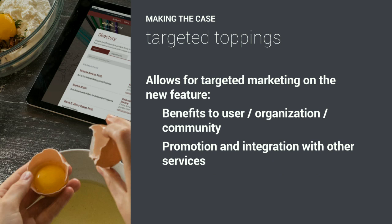It also allows for targeted marketing on the new feature. So if you're building out great functionality for alumni, or great functionality for current students, it lets you think about, how am I going to communicate this value to them? And you can start thinking about targeting that rollout to that group, how you're going to engage them, how you can get buy-in from them, how you're going to communicate the results. It has a lot of benefits in terms of bringing people on board, getting them excited, and making them feel like they're part of the process.